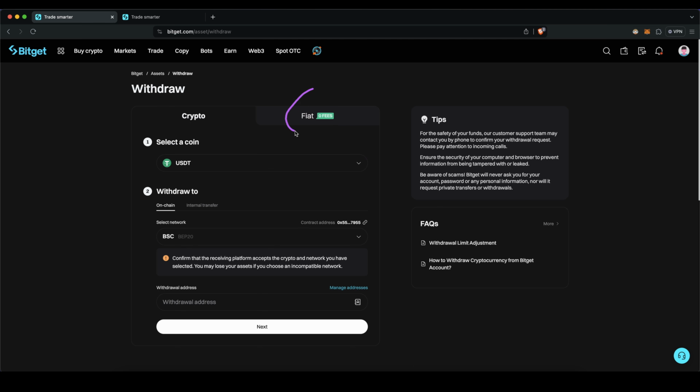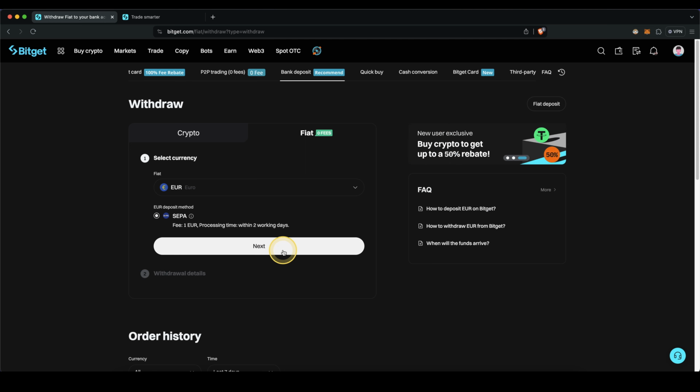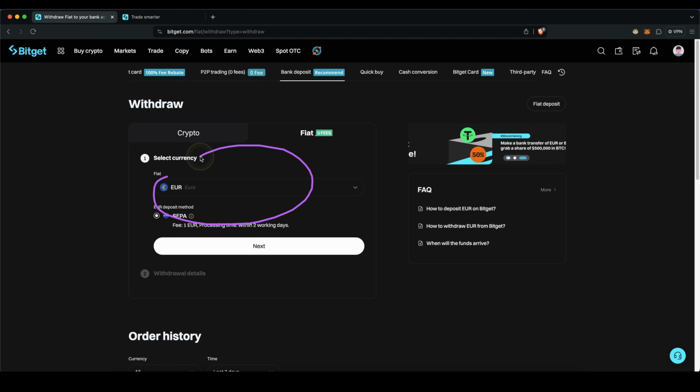If you want to withdraw any fiat to your own bank account, simply go here, select the fiat currency. You see you need to pay 1 euro of a fee and it takes 2 days. Then just click on next, enter your banking details, and you can also receive money that way back to your bank account.